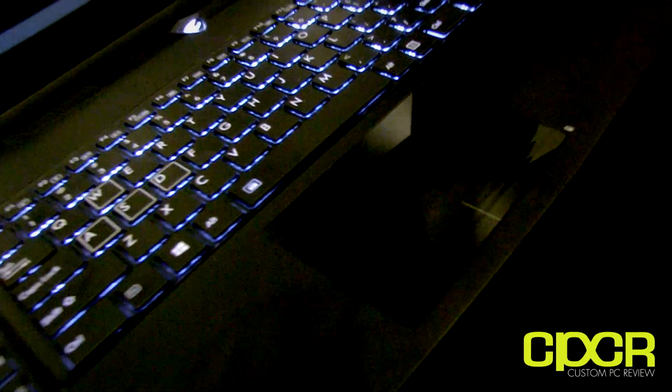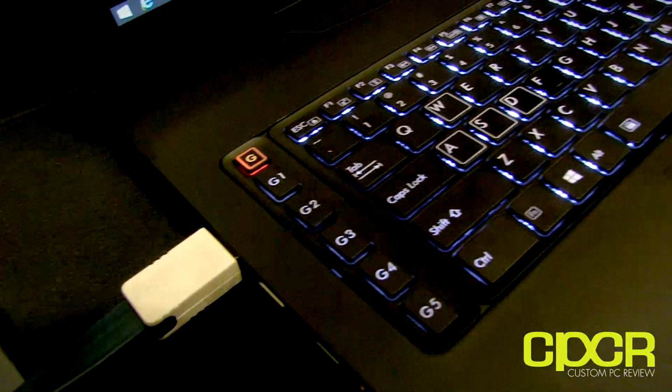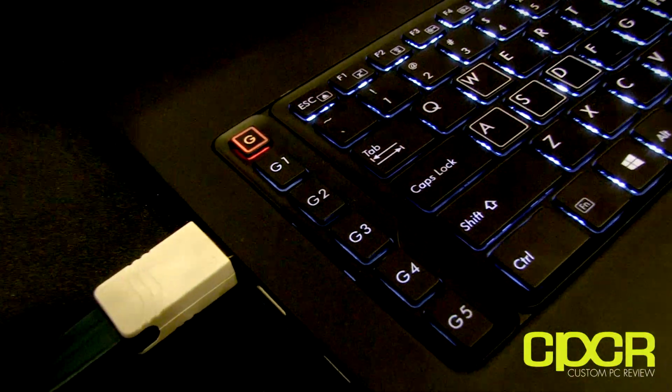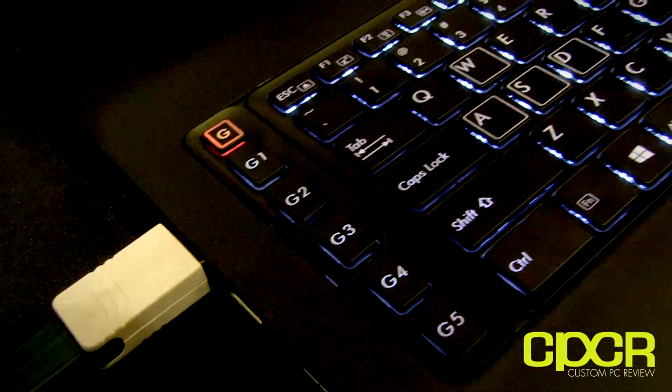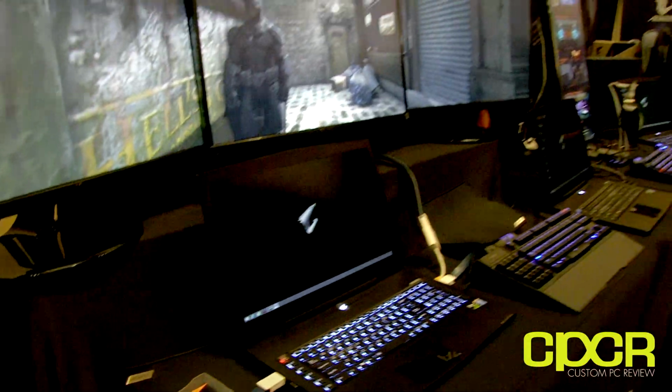And the keyboard, again, you can see it's already backlit, and you might have noticed something on the left-hand side. It's actually got the G switch, right? Yeah, that's the macro key. And I could show you what the macro keys actually are capable of doing. Okay. Right over there.